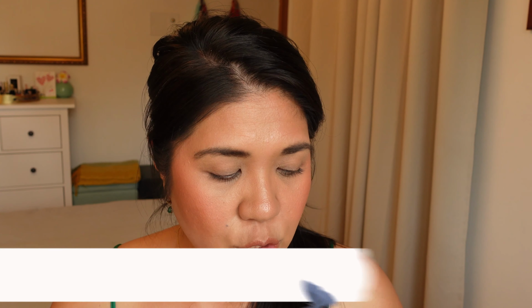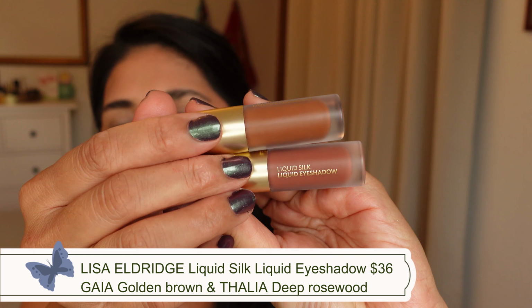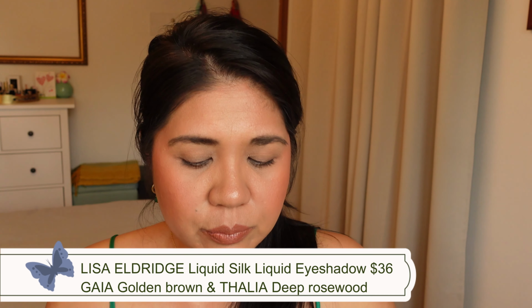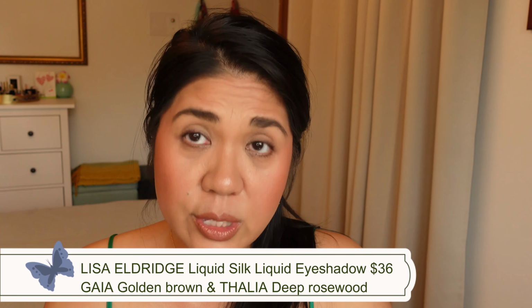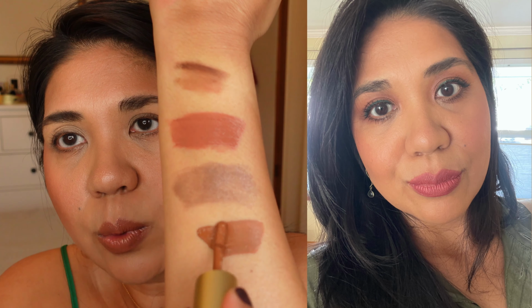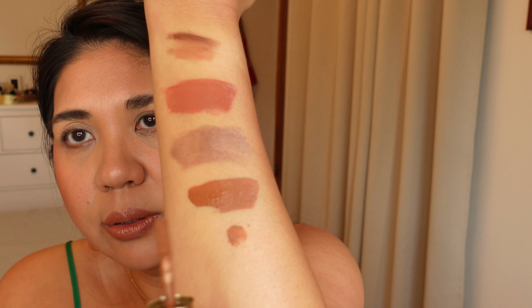I think I'm going to try these new Lisa Eldridge Liquid Silk liquid eyeshadows, and I ended up getting two colors. The deepest one is more brown, more of a rosewood color. So this is not a first try-on for me. I've tried these already, and I've posted two looks on Instagram. Let me do the quick swatches for you here. This is the color, I believe, Gaia. I'm going to do a pigmented swatch and then one buffed out so you can see.